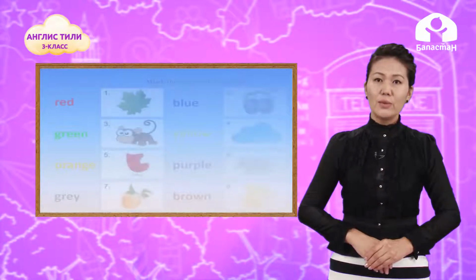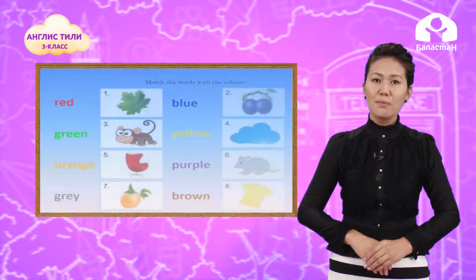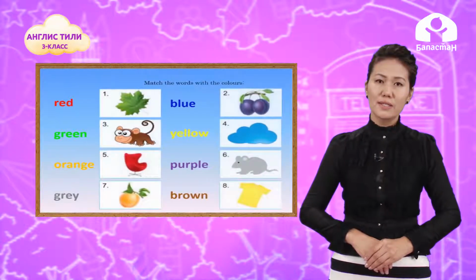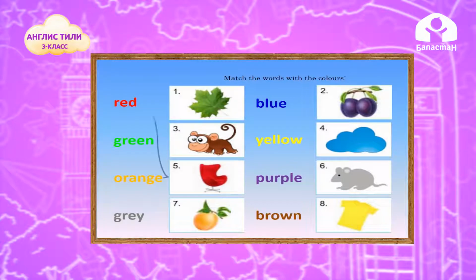Now children, look at the pictures and match the words with colors. Exercise 3, page 86. Red, number 5. Green, number 1. Orange, number 7. Gray, number 6. Blue, number 4. Yellow, number 8. Purple, number 2. Brown, number 3.